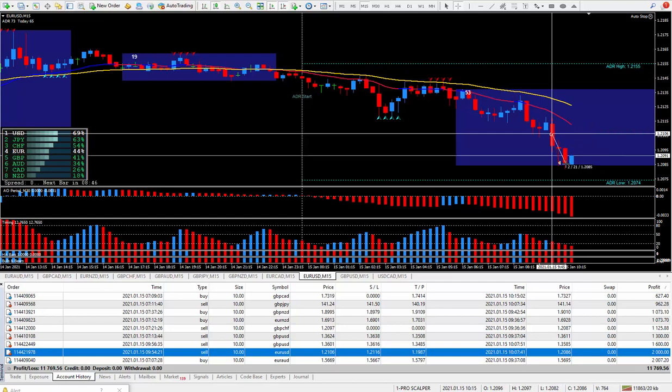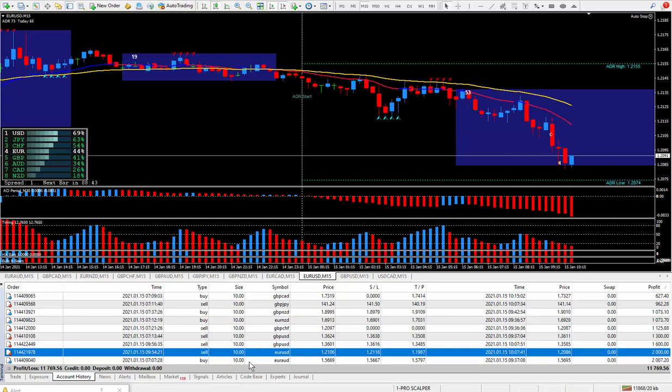And I ended up with 20 pips, and because the dollar is in this pair, euro dollar, each pip is worth $10, 20 pips, and that was worth $2,000.